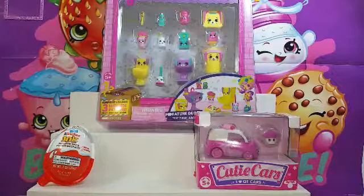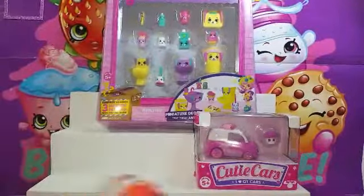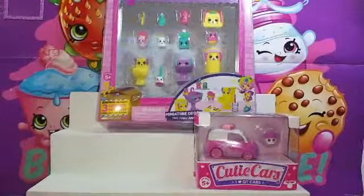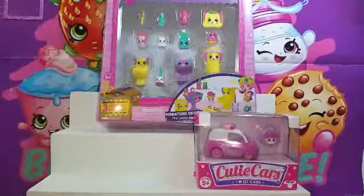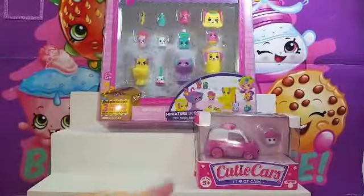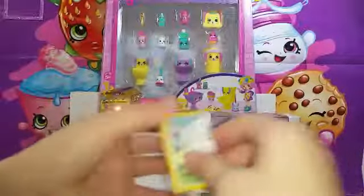So I'm going to go first, and I'm going to start off with the Kinder Joy. Okay, let's see what kind of ones are in these ones. These are cool. Brand new. They're also very hard to open. I got these at Target. I'm going to let Mom build this, but we'll just see what it is.